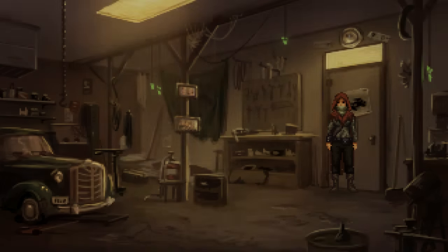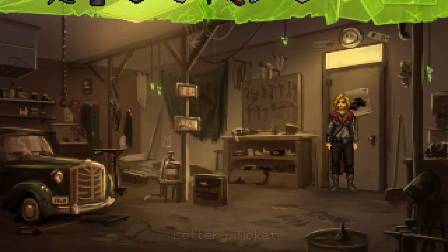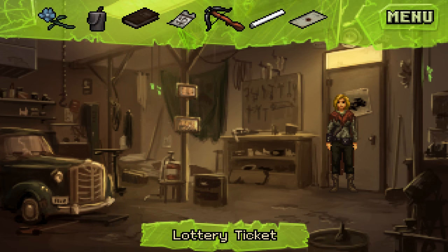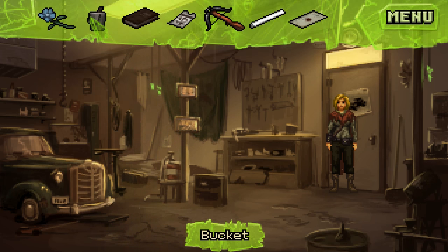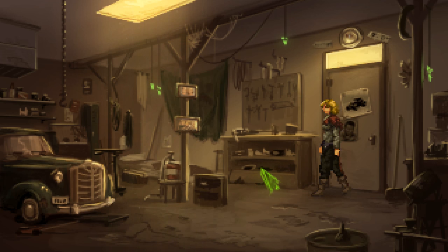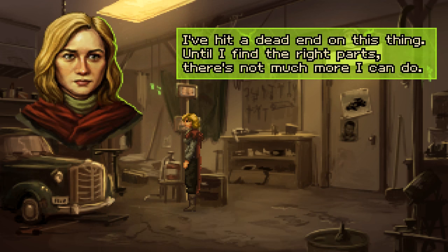Okay, let's go in here. All right, so the only thing that we haven't really done is... well, no, I say that. We have actually done all of this. Like, we've combined items in the inventory. I've got a piece of wood in my bucket. Nice. That's really good, Amy. Well done. Maybe we can fix the quicksilver now.